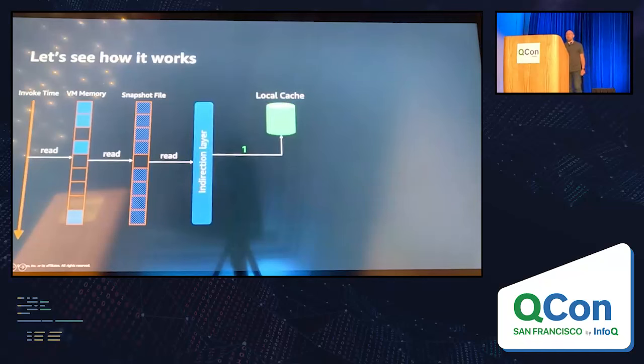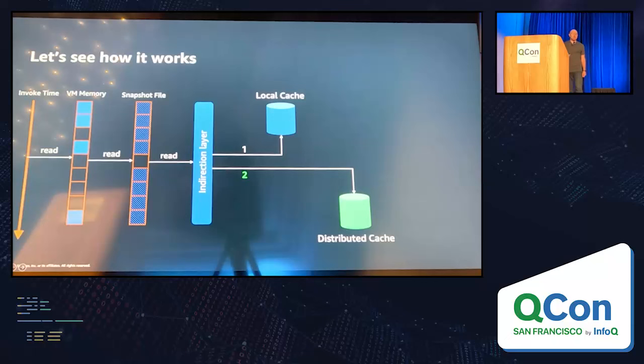The indirection layer will first look up in the local cache on the worker to see if such a chunk is available. If not, it will ask a distributed cache. And if the chunk is not there as well, it will go to origin, to S3 in our case. This is how on-demand chunk loading works.